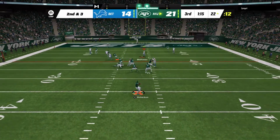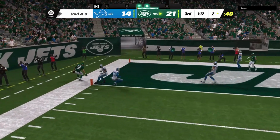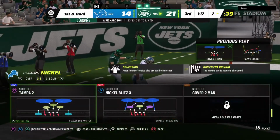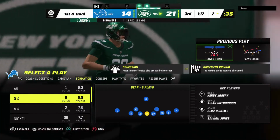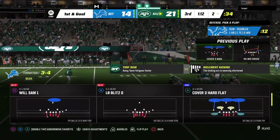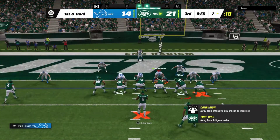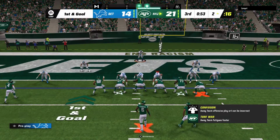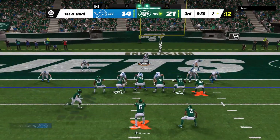Off the play fake, he'll look to throw. This is caught. And all the way to the 2-yard line there before crossing over out of bounds. He's been big. 2 touchdowns earlier. Now he's got a first down here. I'll tell you what, a lot of those mid-range throws have been available because sometimes teams get too concerned about the deep ball and they leave too much space in front of them. And these guys have been taking advantage so far.